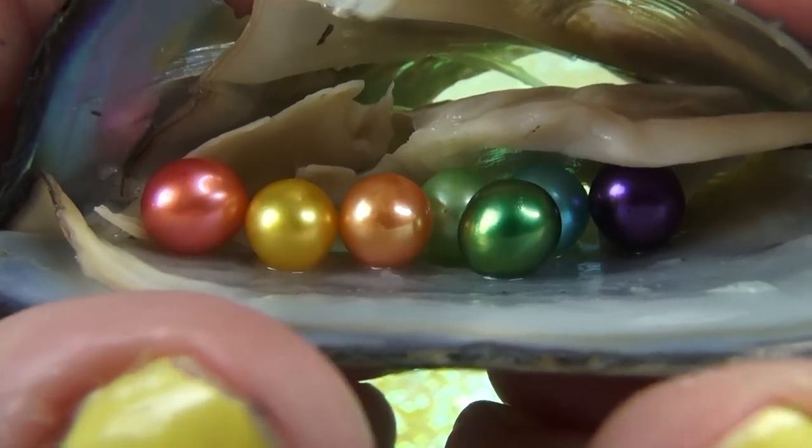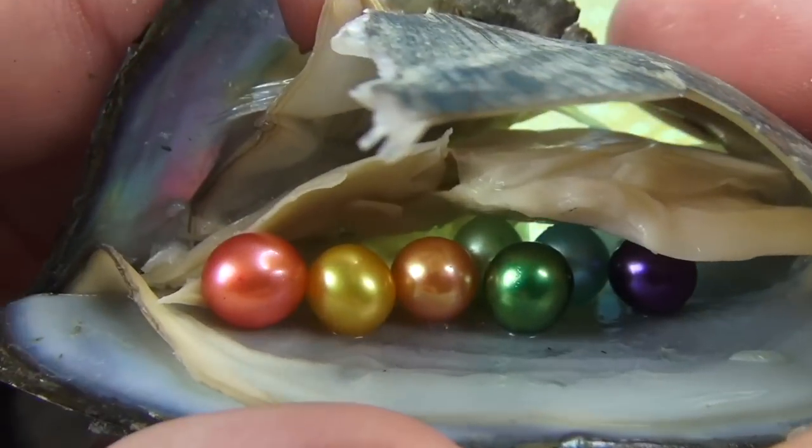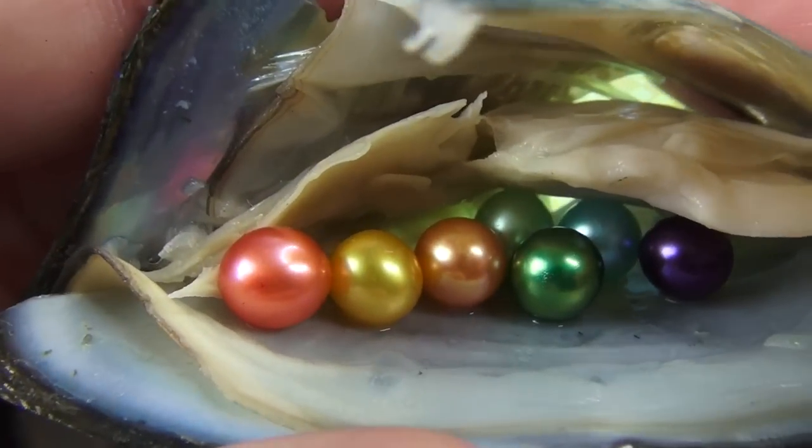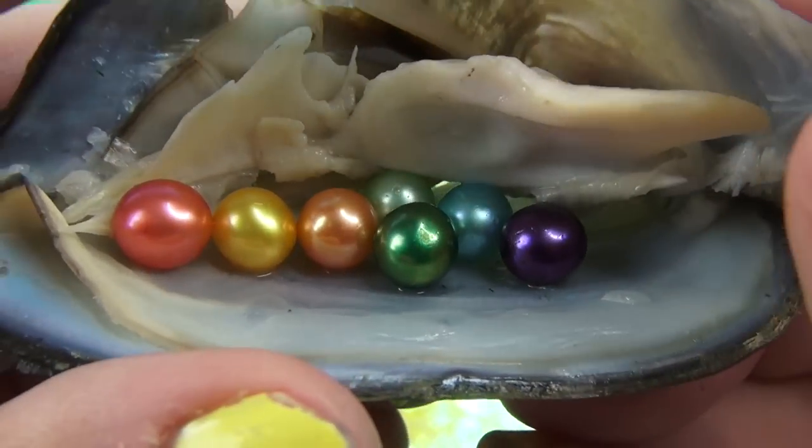Woo! Well, that's pretty. Oh, it is the colors of the rainbow. It is the colors of the rainbow.